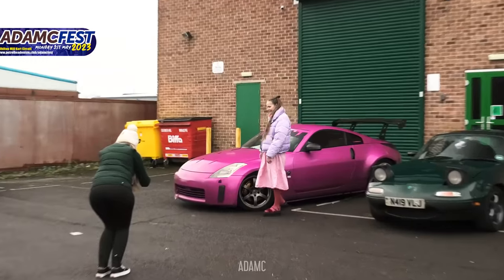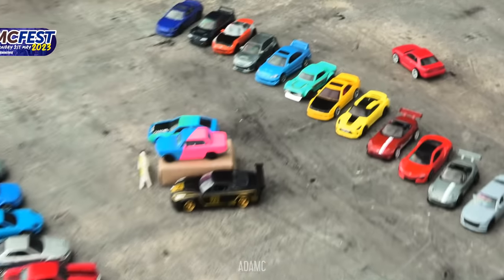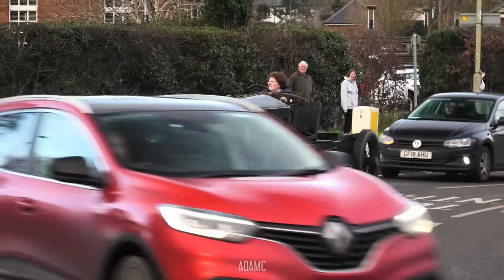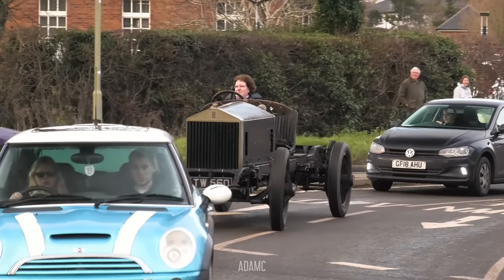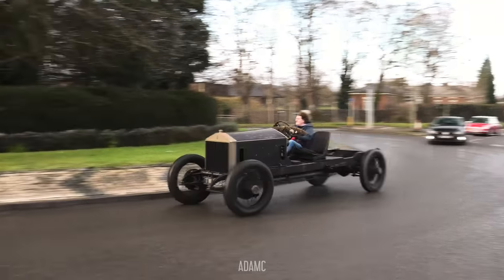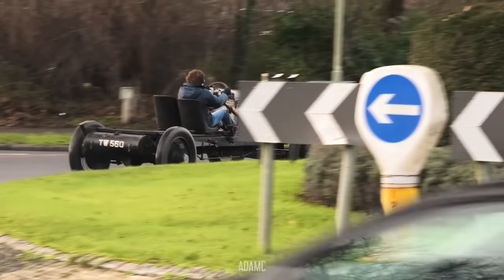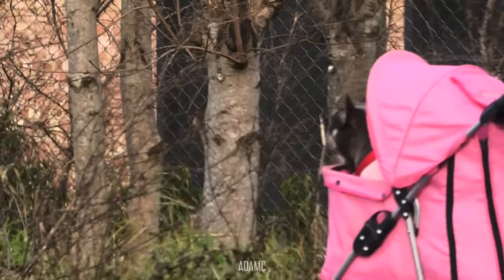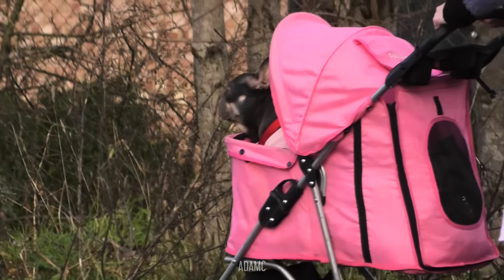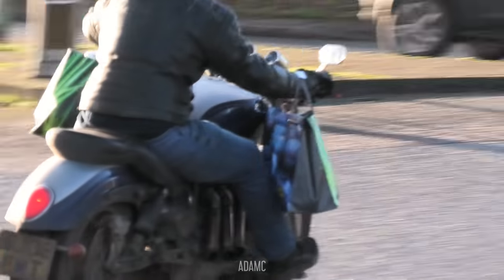The girls have found the pink car. And it seems someone has made their own car show out of little Hot Wheels and Matchbox toys. This Rolls Royce you see before you is literally just an engine, a chair, a steering wheel, and four wheels. What? Also, there's a dog in a pram. He's been shopping! He needs a car! Oh my god.